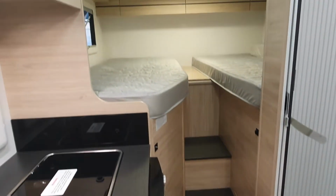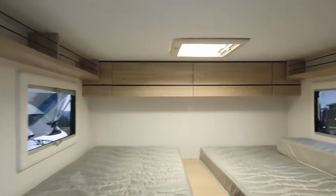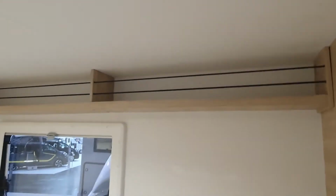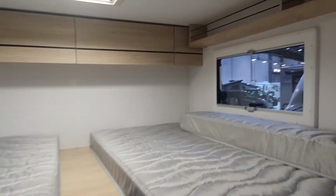Now in here what we've got is a German layout at the back with storage below. I've got storage all the way around, and we've got something which could have been storage at the sides. Two windows, well, one on each side anyway.